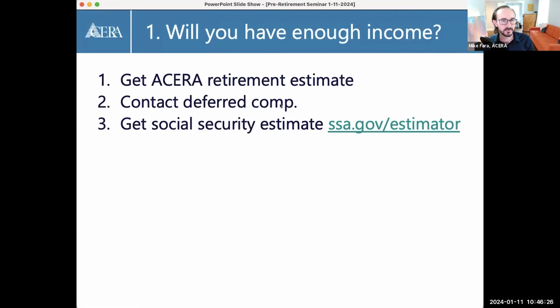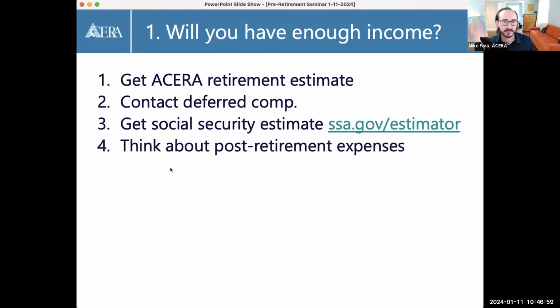If you understand, you open your deferred compensation account if you have one, and you understand how much money is in there, and what percent distribution you should take each year. And Gene Hilliard, during the deferred comp presentation after this presentation, will tell you more about that. And then you go to the Social Security website, and you do their estimator. And so you get all these estimates to determine what your income is going to be in retirement. You can also think about post-retirement expenses if you want and compare your income versus your expenses. That's kind of extra credit.